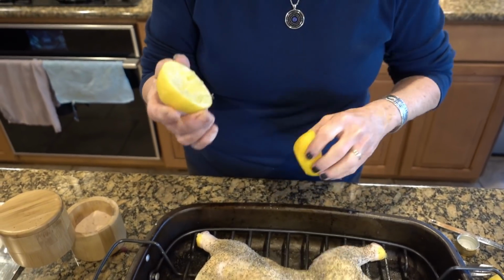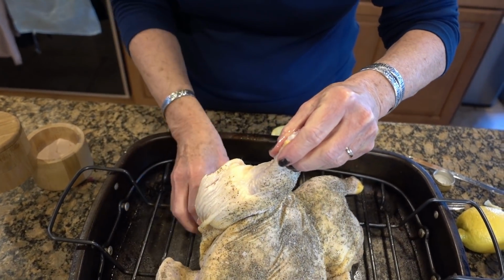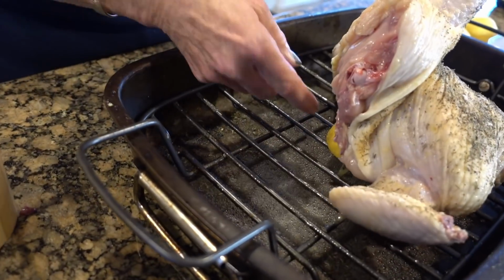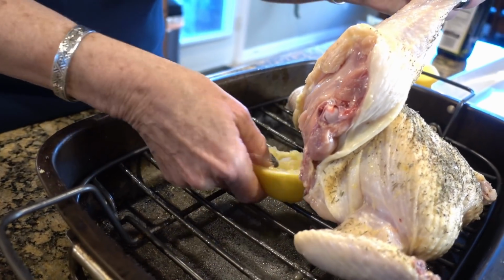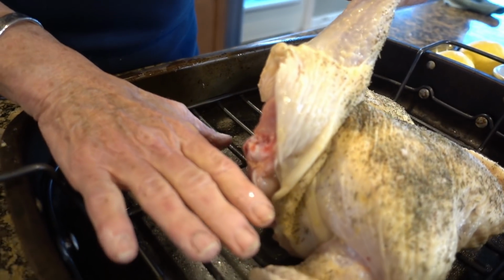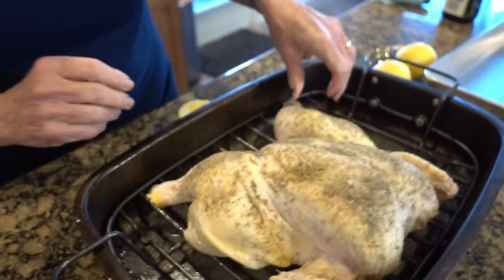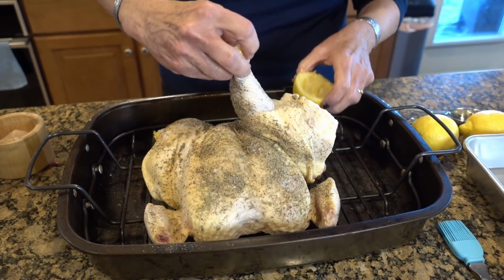One last thing. What did we say we were going to do with the lemons? Chicken is plain for me, so I put the lemon under the chicken. And actually, I prefer it this way up, so as the chicken falls onto the lemon, it's getting a little more flavor. I do the same thing on the back side.